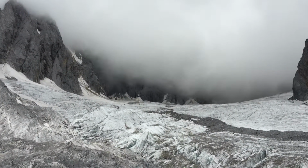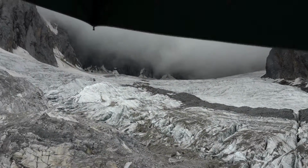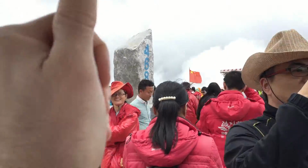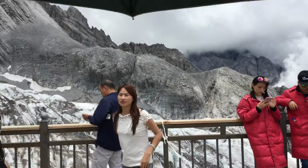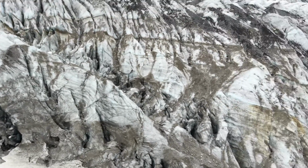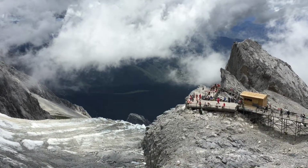So you can kind of make out the shape of the cirque here. Top of the glacier. I don't know how far back it goes. And I guess we're really in a glacial tongue right now, where the glacier kind of sticks out and down. We can see down into the valley. Great. I'm glad I came.